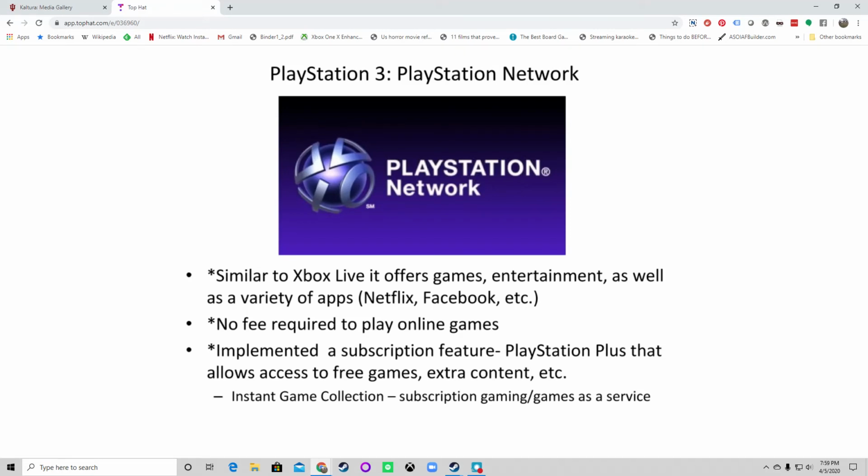But the drawback to that was that the games didn't necessarily run as well as they ran on Xbox Live because each company then had to put up their own servers and manage chat and all that stuff, whereas Microsoft took care of that for everybody with Xbox Live. So it was free to play online, but the experience wasn't as smooth as you might get on the Xbox. But it did show that Sony recognized the importance of online gameplay for the console.